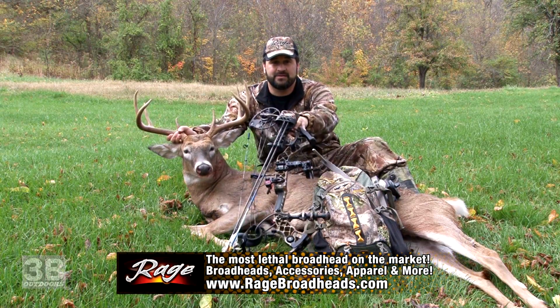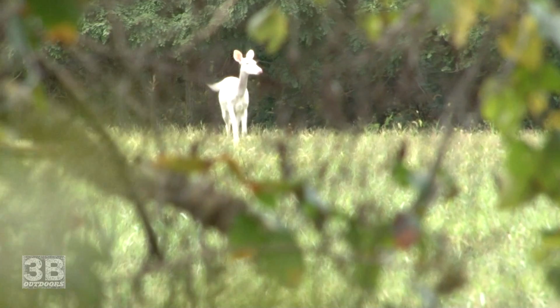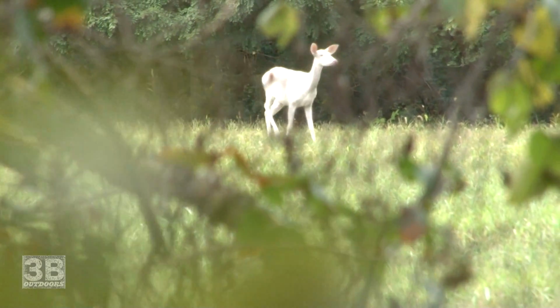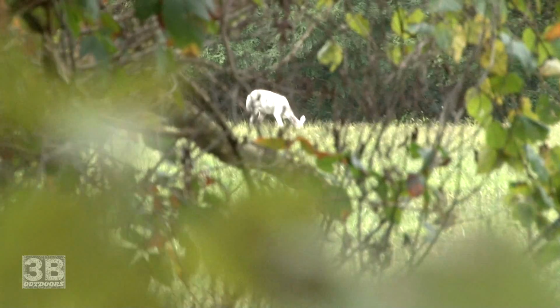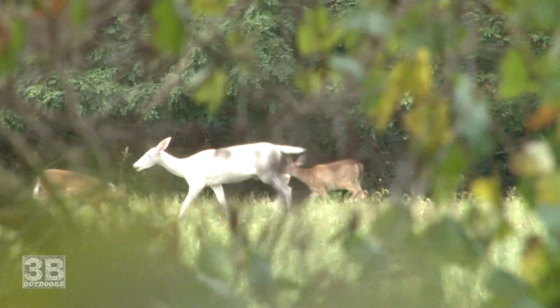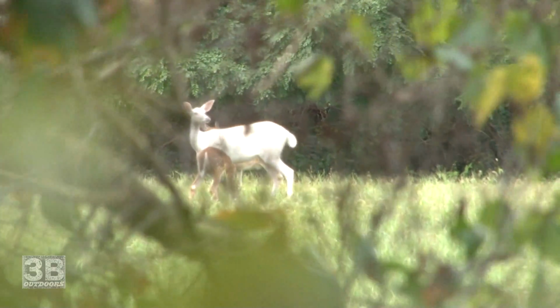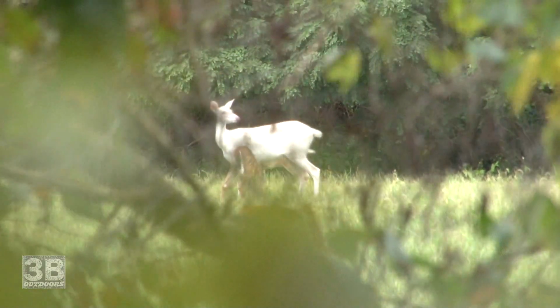And that's why we shoot a Mathews and rage broadheads. You know, Kentucky season comes in a couple of weeks before Ohio season. So Jeff's in the stand with Skinny Pierce, and they're trying to fill their Kentucky tag when all of a sudden, out of nowhere, this white doe comes out. Getting to see a white doe step out of the woods, something you've never seen before, I've never seen it, and I guarantee a lot of hunters will tell you that they've never seen it either.